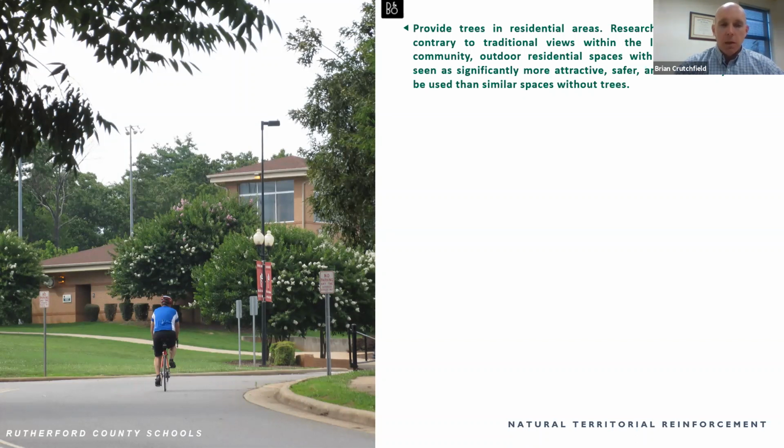for crime activities. If you have just a bare open field and it's not well kept, it's not going to get used nearly as much. That's going to start inviting activity that you may not want long term.